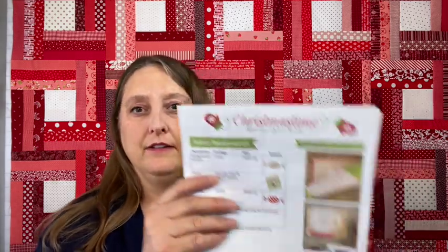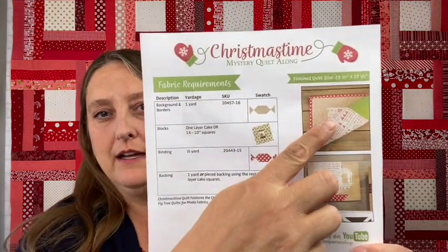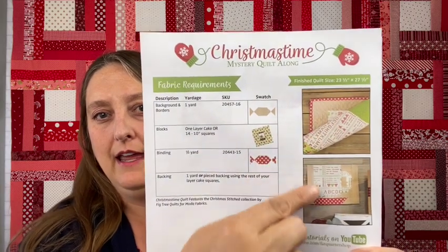So okay, I also wanted to show you the Fat Quarter Shop's Christmastime quilt-along. And they aren't doing a big giant quilt. It's just, I'll call it a table topper. I think the finish size is 23.5 by 27.5. And this was kind of the little hint that they gave.